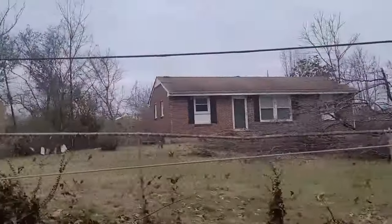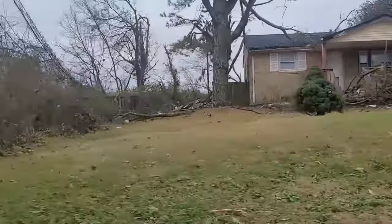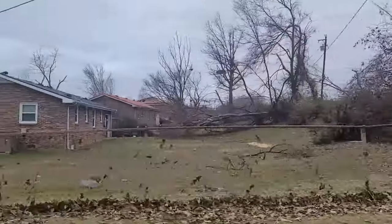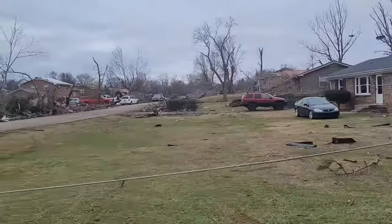The intensity of the tornado escalated further as it crossed Highway 41, striking several commercial businesses. A vacant fast food restaurant and a strip mall were reduced to mere shells, with only the interior remaining.